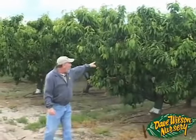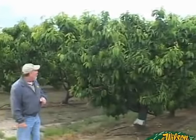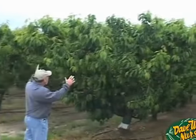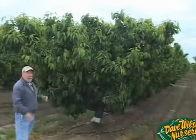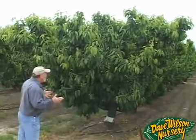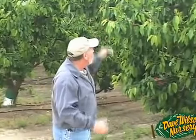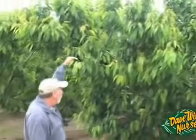The tree behind me is a 14-year-old tree on Mahaleb rootstock. And you can see the tree has been kept back in size considerably. So even though this is a commercial operation, the size of the trees for commercial growers has come back considerably. This tree could easily be 25 or 30 feet if it was unpruned now, but this one's kept well below 10. Commercial growers are really starting to take tree size and spacing into consideration.